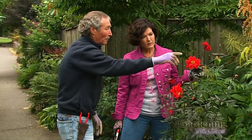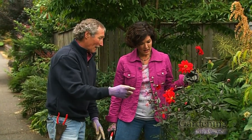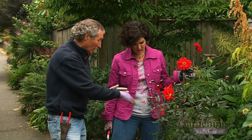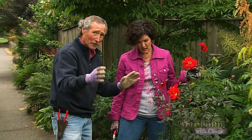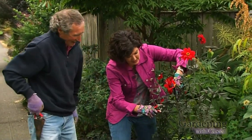Now, this is Bishop of Llandaff, by the way. It's gorgeous. But if we don't keep deadheading this, we're in big trouble. I already fertilized it in August, which I hope everybody did, because it's too late now. There are a lot of blooms, but there are also a lot of dead ones, like this one here.